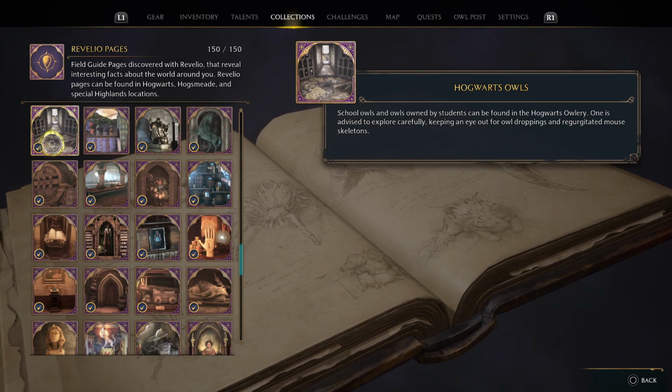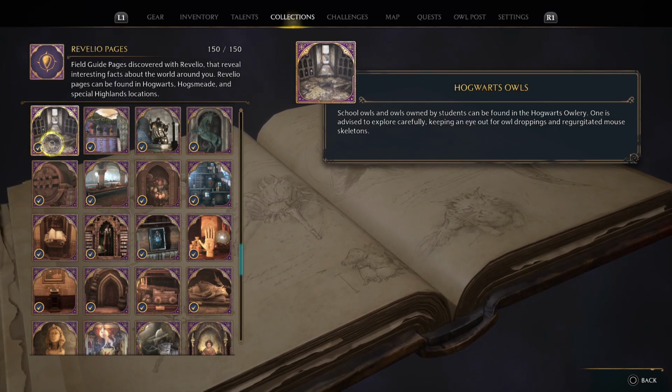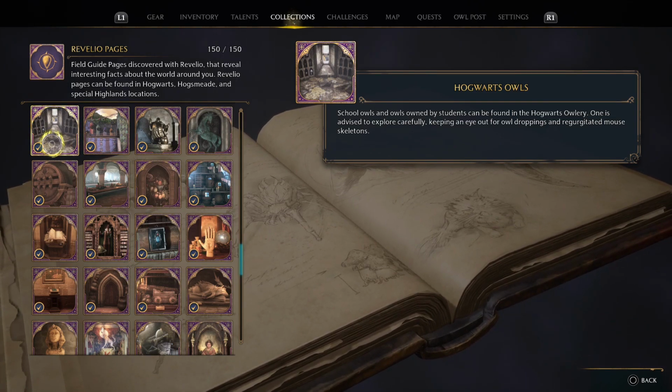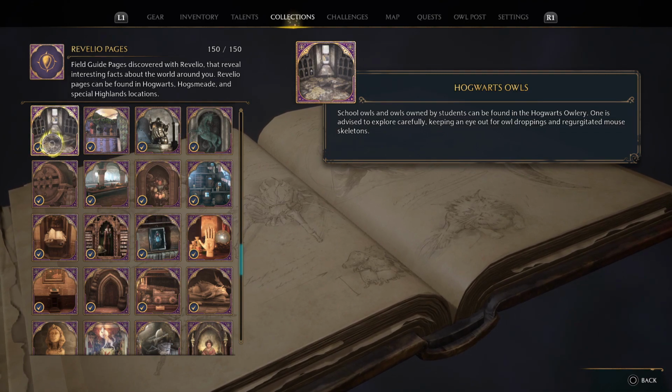Hogwarts owls. School owls and owls owned by students can be found in the Hogwarts Owlery. One is advised to explore carefully, keeping an eye out for owl droppings and regurgitated mouse skeletons.